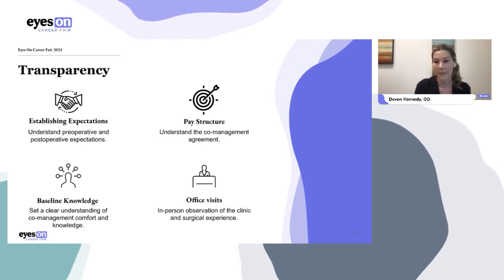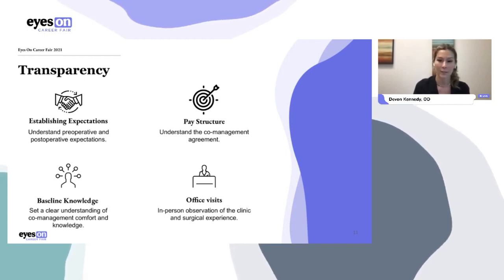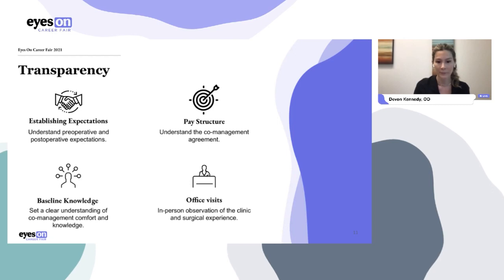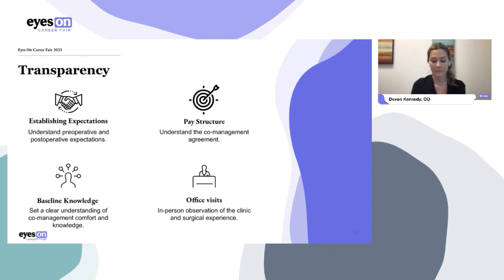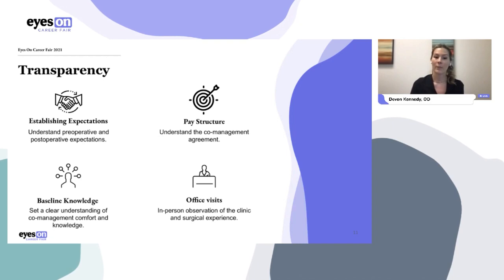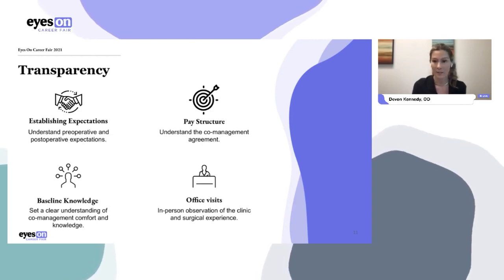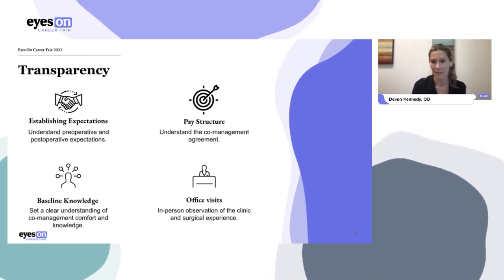Again, so for instance, at my location, we don't have an optical. So if there are any refractive needs in terms of glasses or contacts, we absolutely are referring back to our ODs. So say for instance, someone comes in, gets cataract surgery, they decide to do a monovision setup, but they work on the computer and they want a computer pair of glasses. If Mr. Smith is in my office for whatever reason, I'm going to let him know, I have to be very respectful of the relationship you have with your referring OD and our relationship with the referring OD, and I would like to send you back to them. 9 times out of 10, the patient has no problem. They absolutely understand. So again, just making sure that everybody's on the same page.